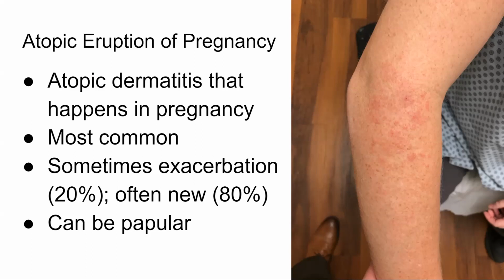It can be papular. So in dermatology, there are some people who have eczema that just looks a lot more papular, kind of 1 to 2 millimeter folliculocentric widespread papules. So some of the old nomenclature referred to the papular variety, and that is now considered to be the papular variant of atopic eruption of pregnancy.